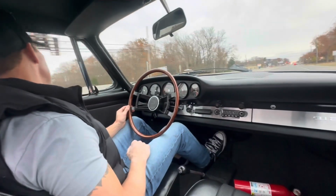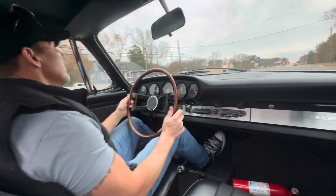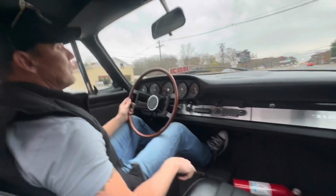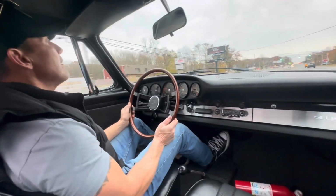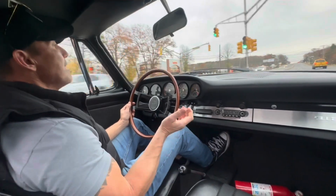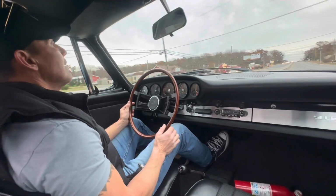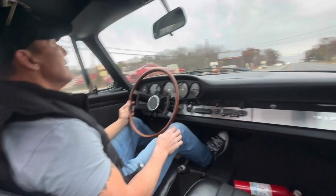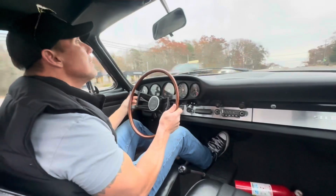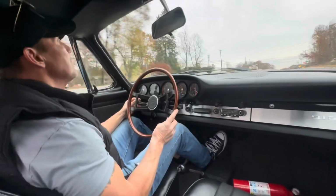Got it up at 55 miles an hour. Got a light coming up ahead. I want to get it up to a little bit higher speeds. Hopefully we catch this. Yeah, I caught this light. See how nice the car tracks. Right about 65 miles an hour. The car drives beautifully.